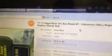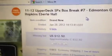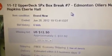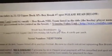So welcome to Casehead's 11-12 Upper Deck SPX box break number 7. This was the last auction that ended last night, June 28th, 1913 Eastern Time. So Edmonton Oilers. We're doing the last box digits 1-8-5-6.